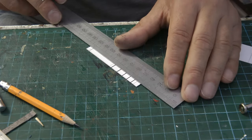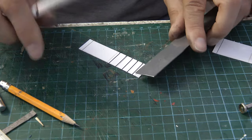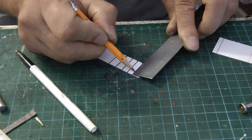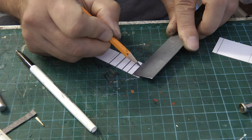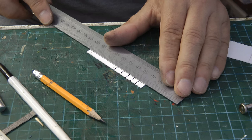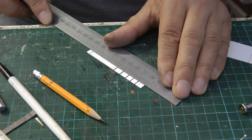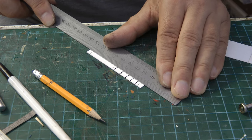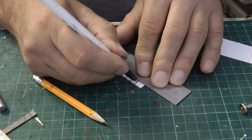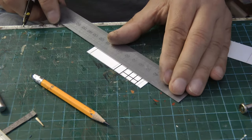Lines there, so we've just got to divide this up into 4, which is quite easy because it's 20 mils, just 5 mil segments, 1, 2, 3, and then just draw the line just across them, 3 lines only. Just cross those 2 lines only.